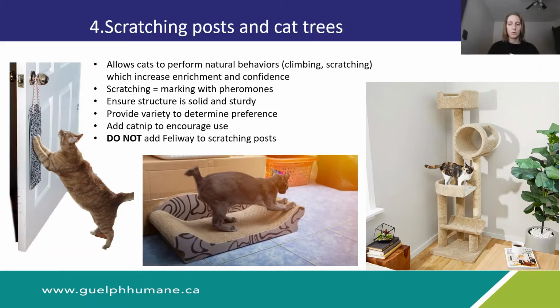You can add catnip to these things to encourage their use, and do not add Feel Away to scratching posts. Feel Away can actually work to minimize scratching that happens because of marking, which can sometimes be what cats are doing on our furniture, couches, and chairs. And so you can actually use Feel Away to spray on your couches and chairs to discourage scratching as a marking behavior on those items. So you want to make sure not to spray it on things that you want them to scratch.